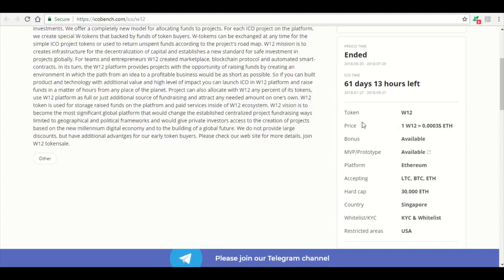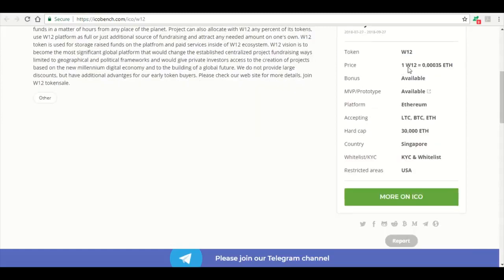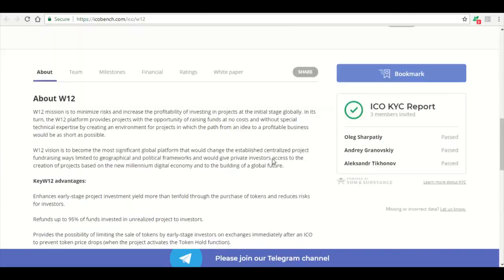The token itself is W12. The token price is one W12 token is 0.00035 Ethereum. So it's very small, but that's a good thing to see. Bonuses are available. MVP prototype is available as well. Platform is on Ethereum. They are accepting Litecoin, Bitcoin, and Ethereum as well. The hard cap is 30,000 Ethereum, and the country itself is Singapore. There is a whitelist and know your customer as well. Restricted areas are the USA.